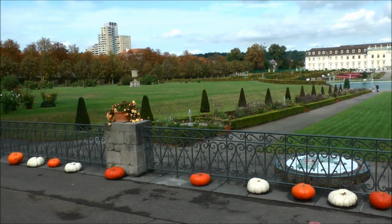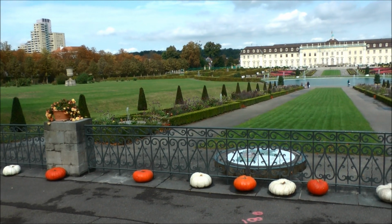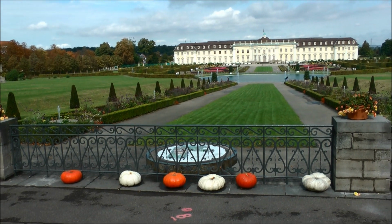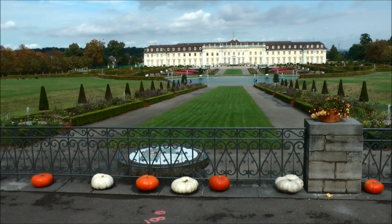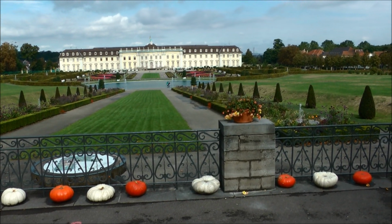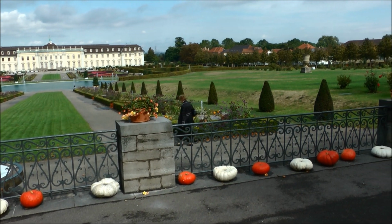Here we are at the magnificent Ludwigsburg Palace, Schloss Ludwigsburg. Incredible. Vertigo has just treated us to the tours.